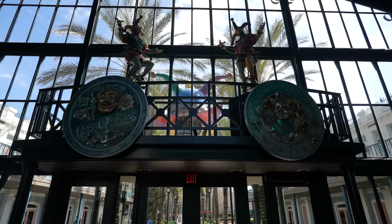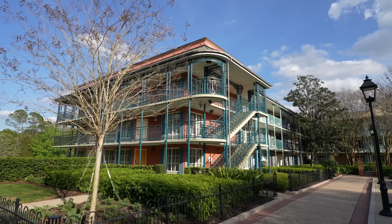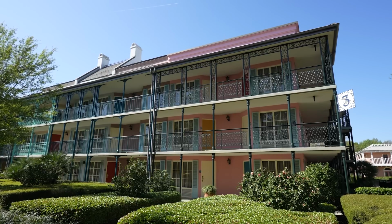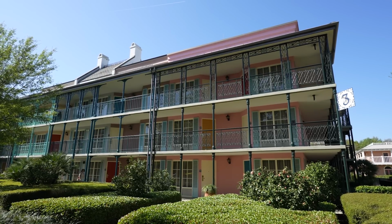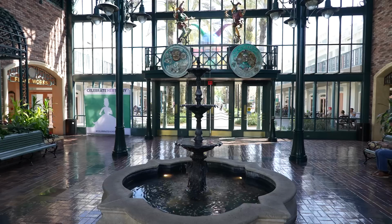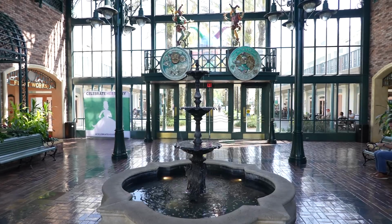Disney's Port Orleans Resort French Quarter is one of Walt Disney World's moderate hotels where the good times are always rolling. But should it be your next hotel choice when visiting Florida? Today, we're sharing the reasons why you should choose Disney's Port Orleans Resort French Quarter for your next Walt Disney World vacation. Hello, everyone. I'm Craig Williams, and joining me for this conversation, we have the one and only Rhino.